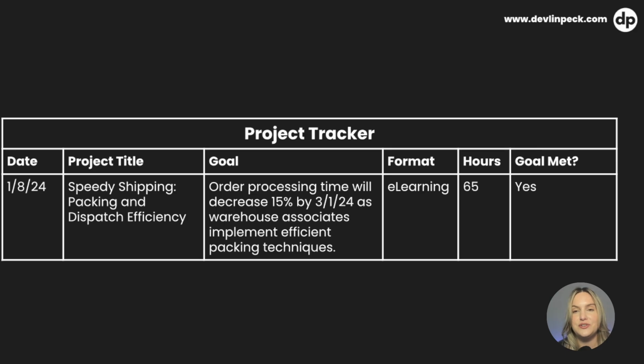There's a lot of different things you can add, but you don't need to go overboard. Just think what's most important. What's most important for me to show, and that's what you want to keep track of.